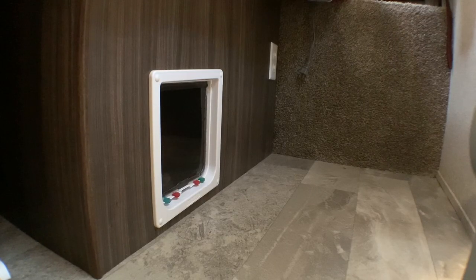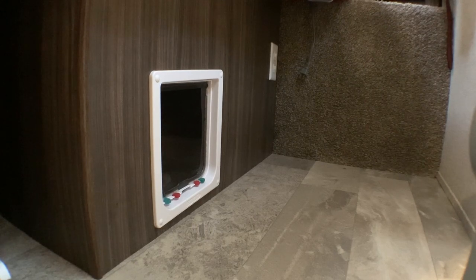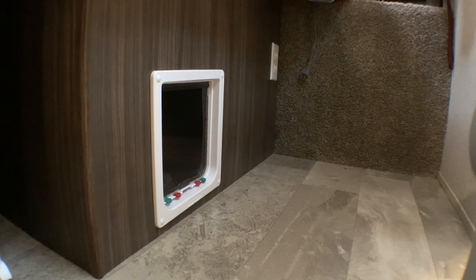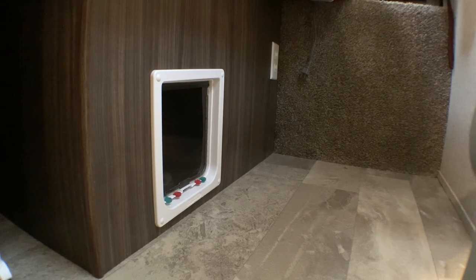So here's how the side of our bed looks currently. This is the passenger side of the bed, which is my side. And you can see here, we actually have some cat doors put in. We thought this would be a good hiding place for the cats. So we put some cat beds and some toys in there and put cat doors in, but they've never really utilized the space. They weren't real crazy about it.